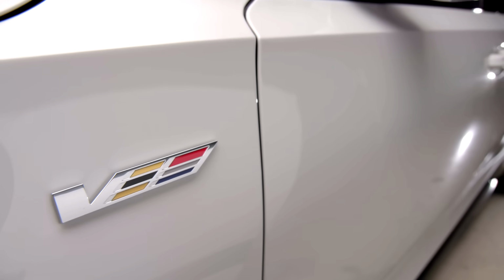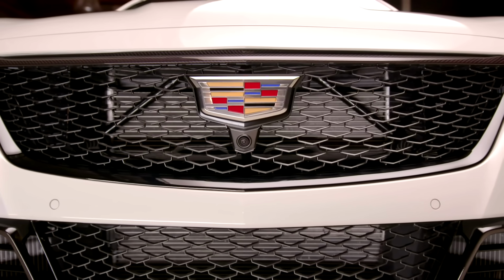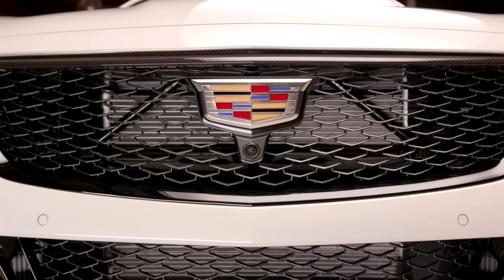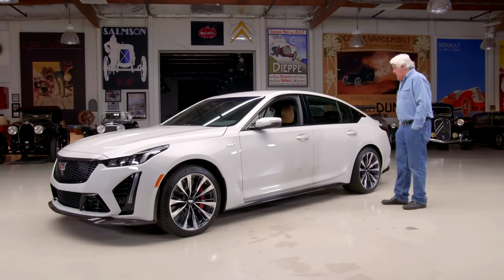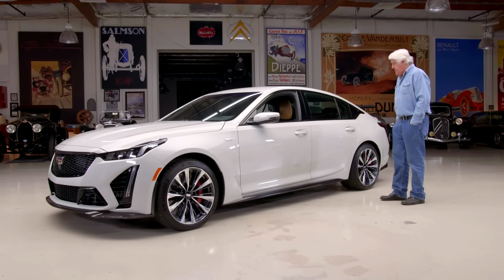I have a 2012. I love it. Mine is a 6-speed, 540 horsepower, just a fantastic car. Basically, it's a 4-seater Corvette. Mine was the 2nd series. This is the 4th series.